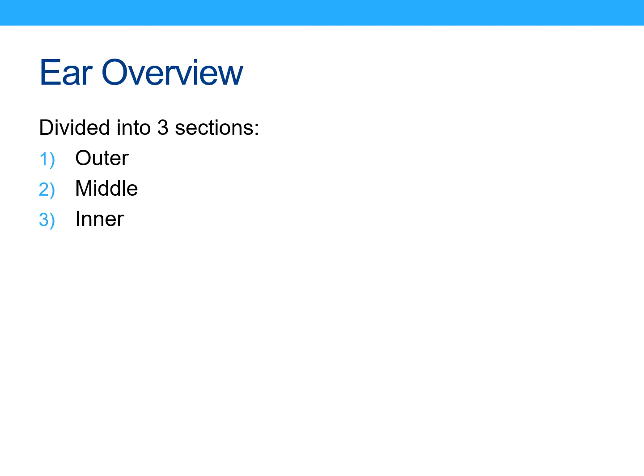All right, so that finishes vision and the eyeball. And the last thing we have to do is the ear. The ear is divided into 3 sections. We're going to look at the anatomy of the ear, and then we're going to look at the physiology. The ear is responsible for hearing, but it is also responsible for balance and equilibrium. So the ear itself is divided into the outer ear, the middle ear, and the inner ear.